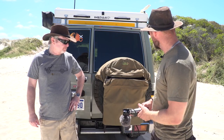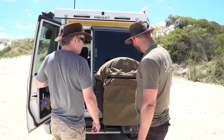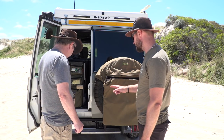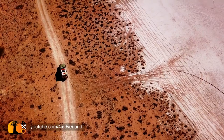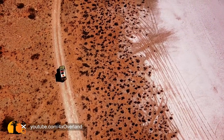We are now at the rear of the vehicle, the rear of the troop carrier. So, Andrew, before we get stuck into the inside, you have a stock bumper at the stage. Yes. One tire. I know you carried two in Canning. Was one on the roof? Carcass on the roof. Yes. Oh, it was a carcass. Had no rim. Okay. Just in case.